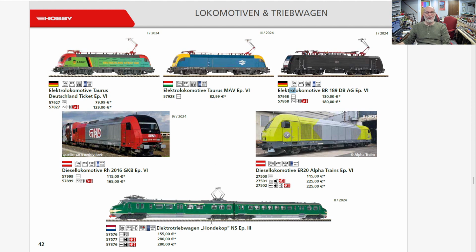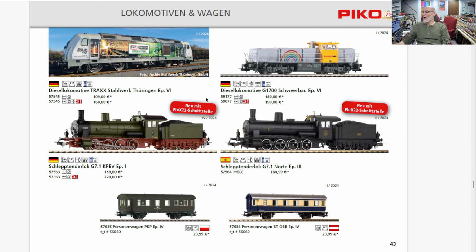And then down below, an electric, the Honda Kop from the Netherlands. So a friend of those famous Kop trains from the Netherlands. All right, so some more locomotives. A modern class Trax. Stahlwerk, from Steelworks. That really hits me. You know, it's a Trax, which could be a 101 or a 146, 147, but it looks diesel, so it might be a 245, to whatever. Okay, and so you can see the rest of these.